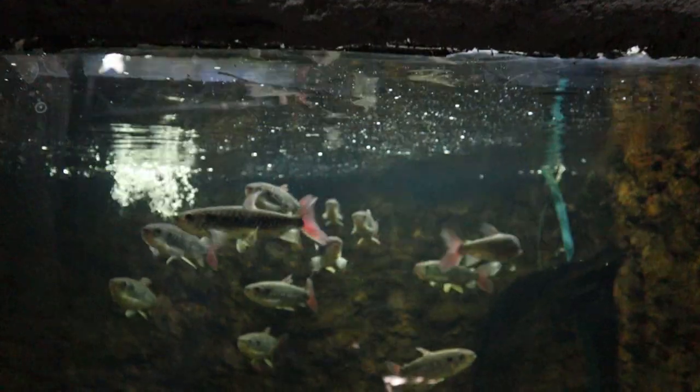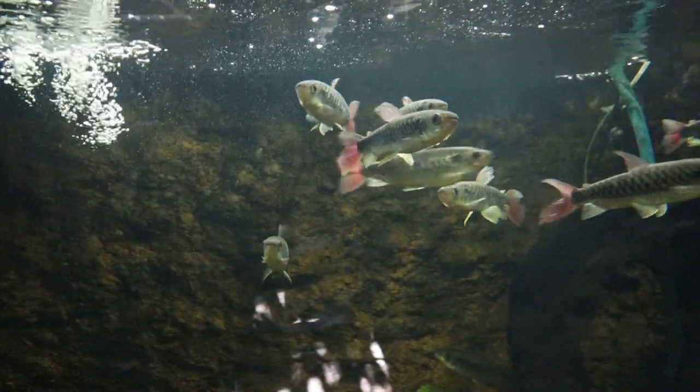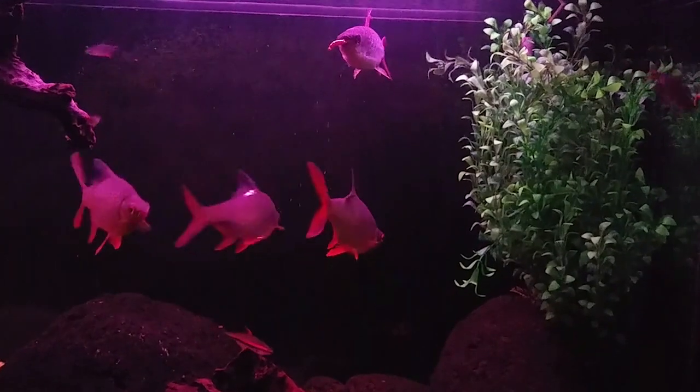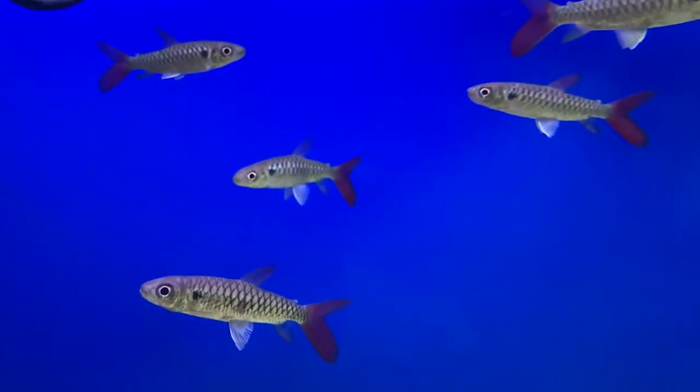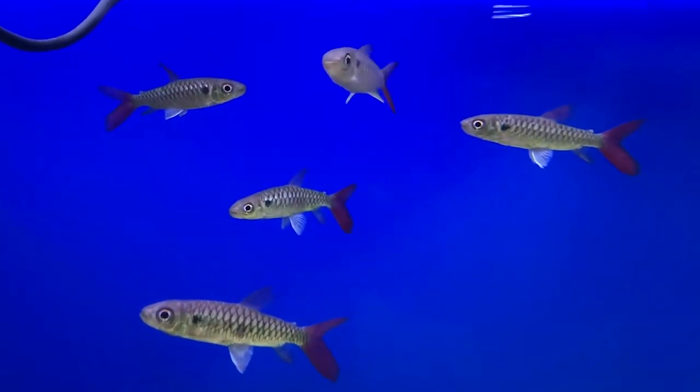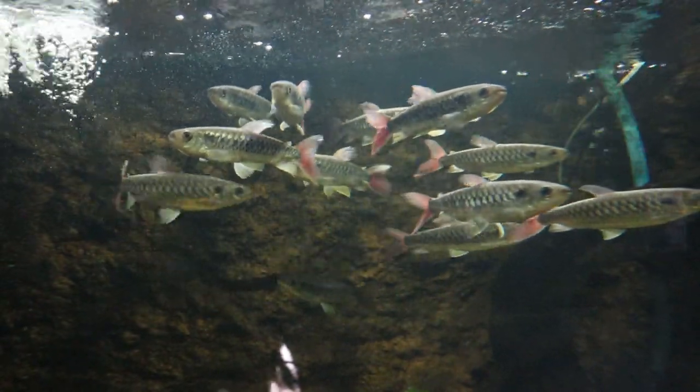The Pinktail Chalceus can tolerate a wide range of water parameters, but thrive best as individuals in 55-gallon or larger aggressive aquariums with excellent filtration and water movement. The Pinktail Chalceus will take all types of live food as well as frozen, flakes, and pellets.